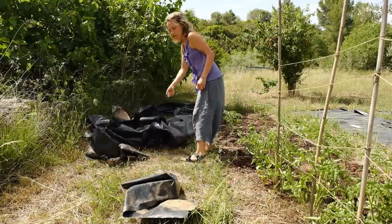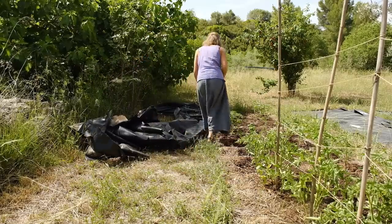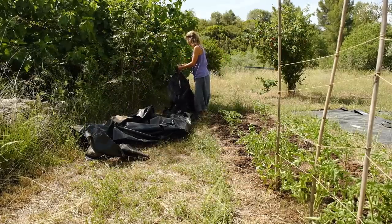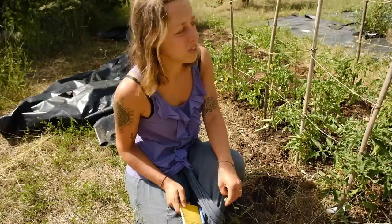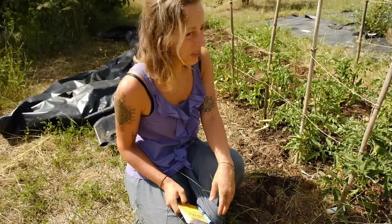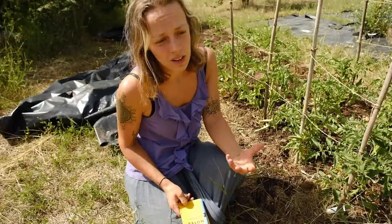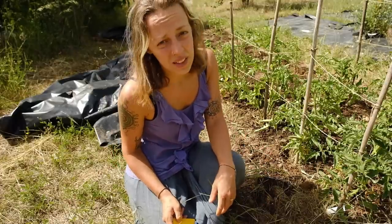I need to border it somehow, which is a bit of a pain because either I have to go and get loads of rocks or I don't know what else. I haven't got anything else to use, really. But I think the main thing, at least, is just covering it with straw, which will be much better at keeping the ground cooler, protecting it from the sun, and retaining water. So we're gonna do that.